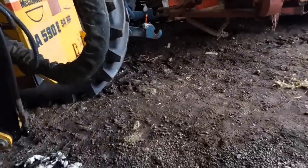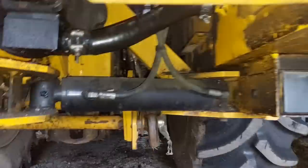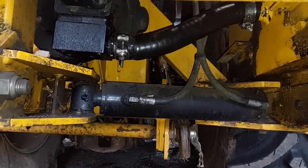So, well, the flails are nearly all sharp. There's three left to sharpen that edge off. But I think the grinder's finally died. But she's sharpened, she's greased. I'm gonna say we've got that oil leak stopped. I will stick a new pipe on that for next season.